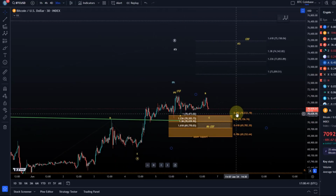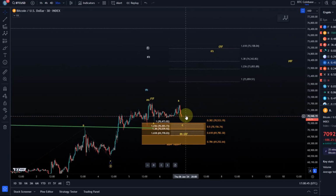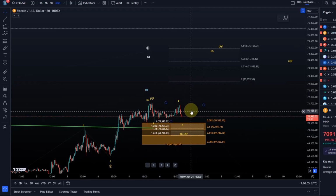We're dealing here with the microstructures. And if we break out, as soon as we break out, I will be able to give you the next support area. So all eyes need to be on that support area, the more specific white target zone, and the upside breakout point of around 71,640. That's my update about Bitcoin.